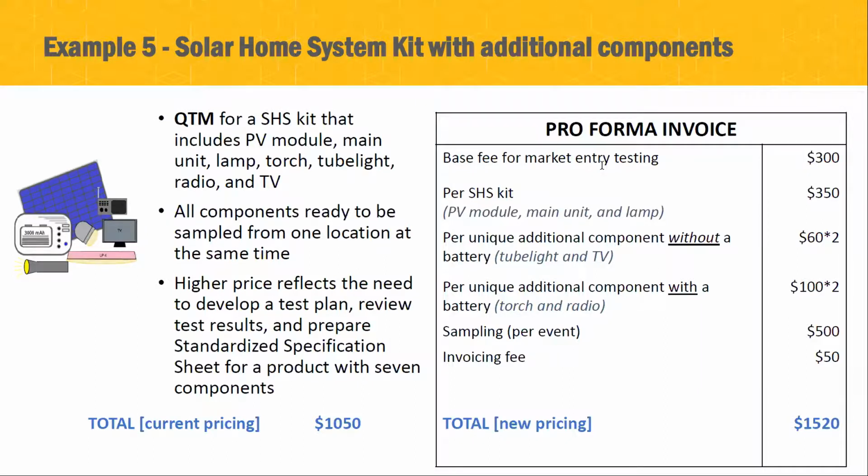No problem. We also have another question. If we are developing our own tube lights, will that be considered as per unique additional components as well? Yeah, per unique additional components. Yes.